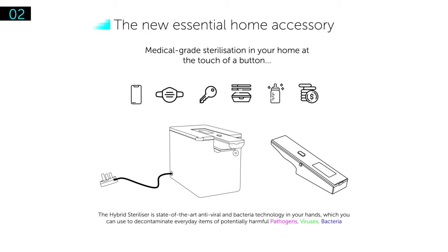So by combining a portable handheld sterilizer with a container filled with UVC lights, users can keep their day-to-day lives free from the dangers of viruses and bacteria, while saving on cleaning supplies such as disinfectant wipes, which also helps to protect the planet through less consumption.